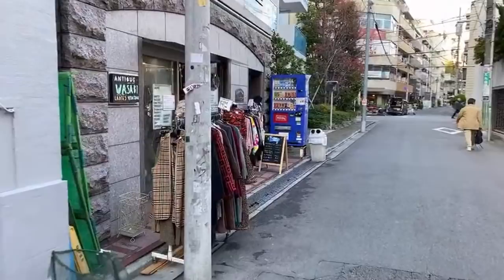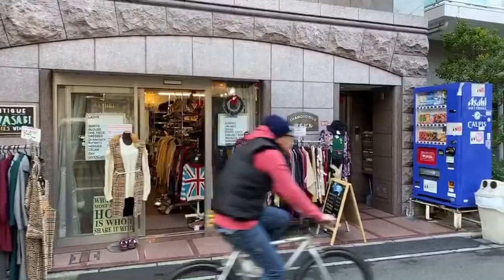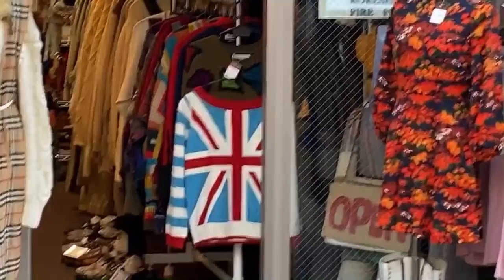Oh, this is another shop. It's called Antique Wasabi. Like the name, Ladies Vintage. Ladies, are you watching this? Well, look at that UK t-shirt. What would Austin Powers say? Schwing. Totally different movie, I know. Probably will hear it in the chats.